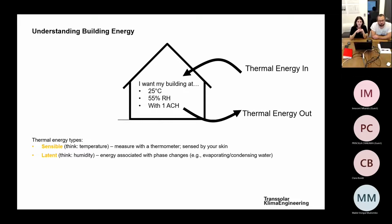And first, before we think about the systems that we need to keep those conditions, we have to understand that buildings are not in a vacuum, they're not isolated. Energy is always going into a building, energy is always leaving a building. And there are two types of thermal energy that we care about. One is called sensible, which you'll probably hear again. Here you can think of temperature, and you can measure this with a thermometer. You can sense it with your skin.